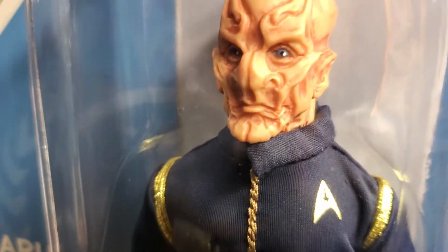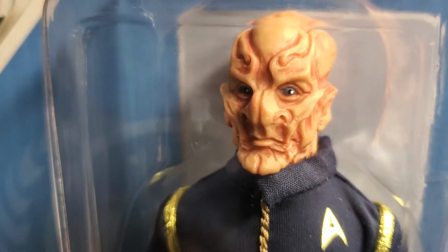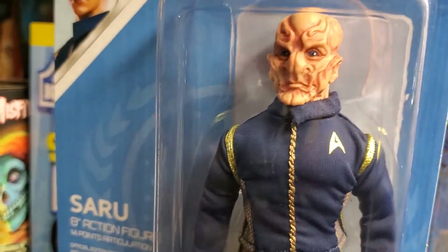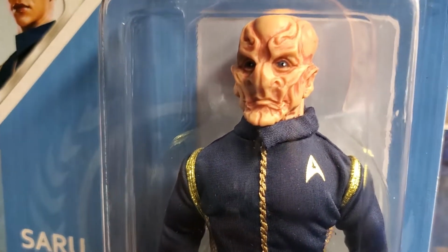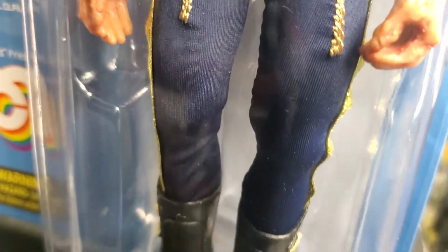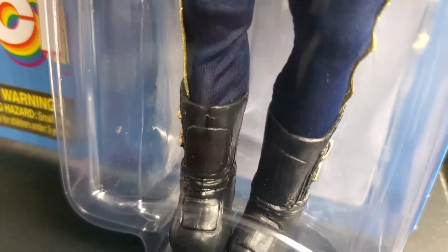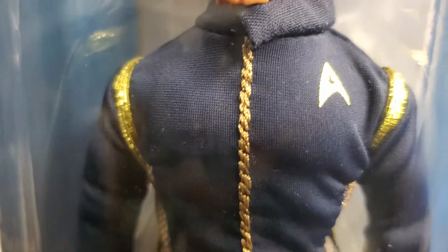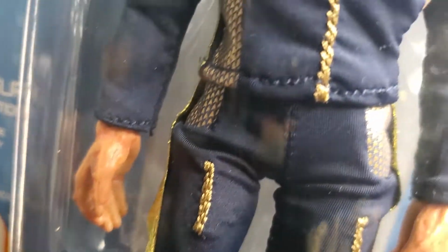This figure was $14.99. And for $14.99, this is a definite yes for anybody's collection. So it's going to definitely beat out anything in that price range. Look what you're getting. Now, Saru does not come with any weapons of any sort. But when you have a figure that is this beautifully made, you really can overlook the fact that he doesn't have a weapon. And if he does have one, it's underneath this outfit, and I don't see it.